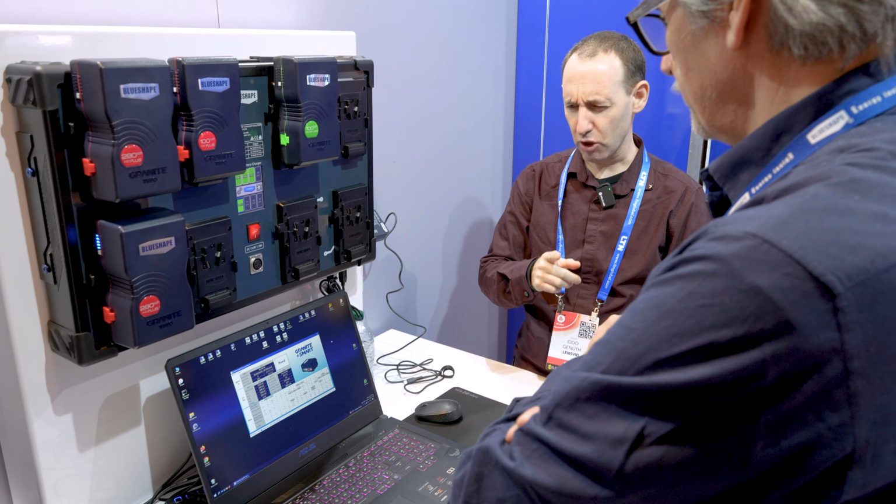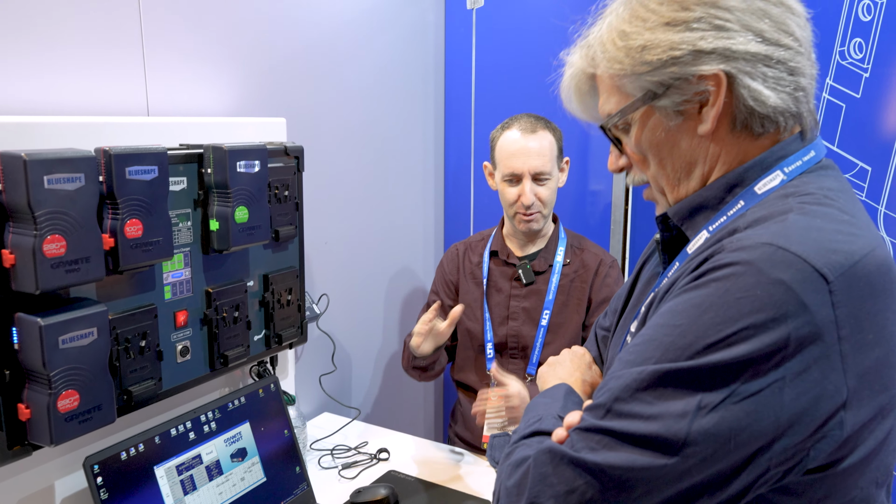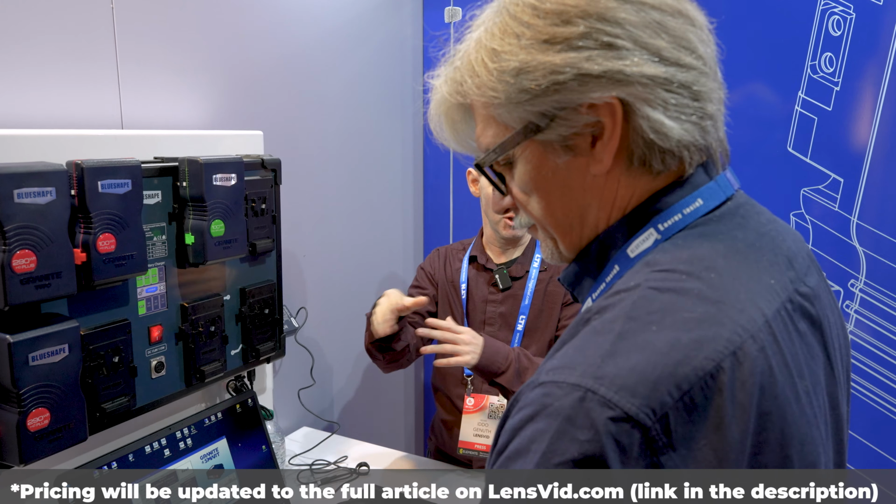One thing that you didn't mention, do you know the pricing of some of the batteries? Well, we talked about a lot of them, so it's maybe difficult to go by memory, okay, because the pricing is on our website. But maybe we can put it on the screen, and I think it will be a better idea instead of mentioning all of them.